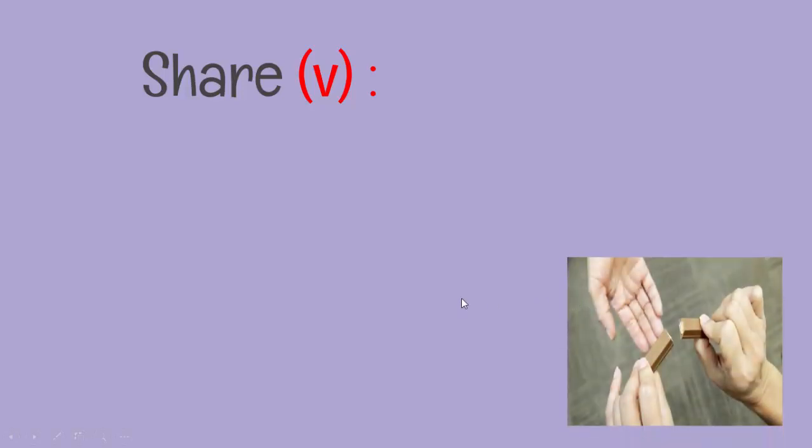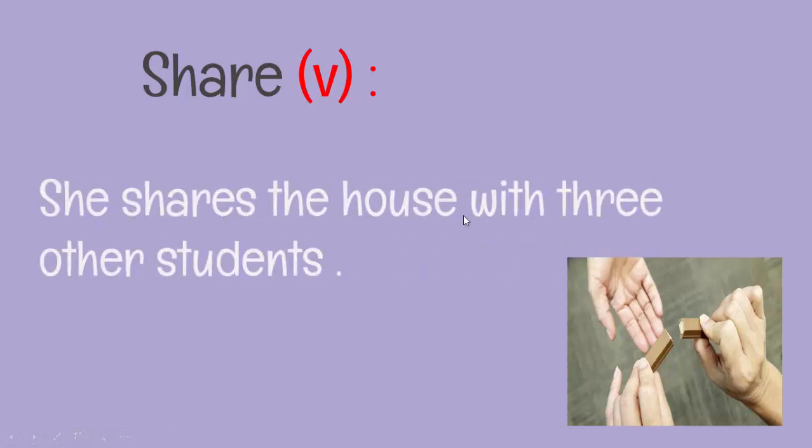And the next word, share. Share means to divide something between two or more people. Here we have a boy sharing a bar of chocolate with his friends. Here we have an example: She shares the house with 3 other students. Share means to divide something between two or more people.